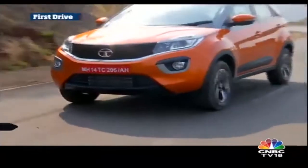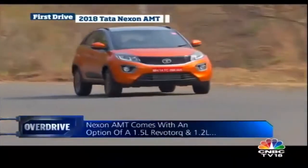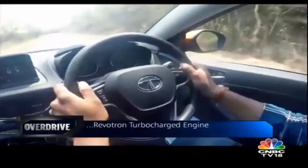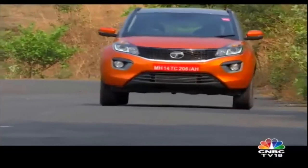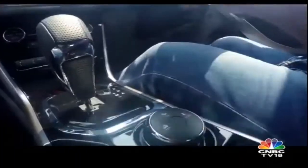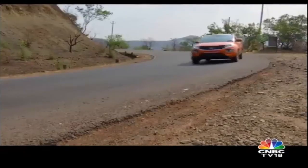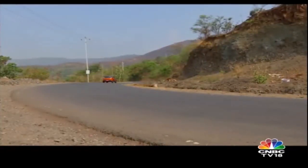The 4-cylinder 1.5-litre diesel and 3-cylinder 1.2-litre petrol engines remain unchanged and both offer an impressive 110 PS. Both engines feel equally refined, but the diesel feels smoother than the petrol when it comes to throttle responses, especially in sport mode. The transmission allows you to change gears manually as well, and the default mode for manual is sport, while city mode is the default setting when driving in auto.